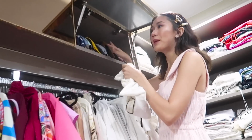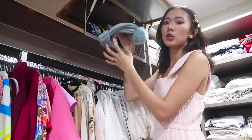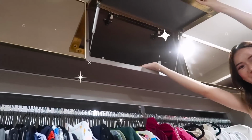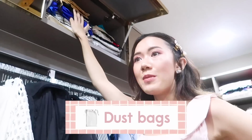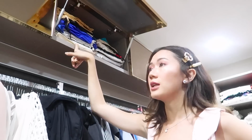So I've got all of my baseball cap looking things and mga knits ko naman, like the ones for winter, like this one. And then we've got here nothing. More space for new stuff. And then we have here, ta-da! All of my dust bags for all of my shoes. So I keep them here. So when I travel, this is what I put my shoes in para hindi madumi.